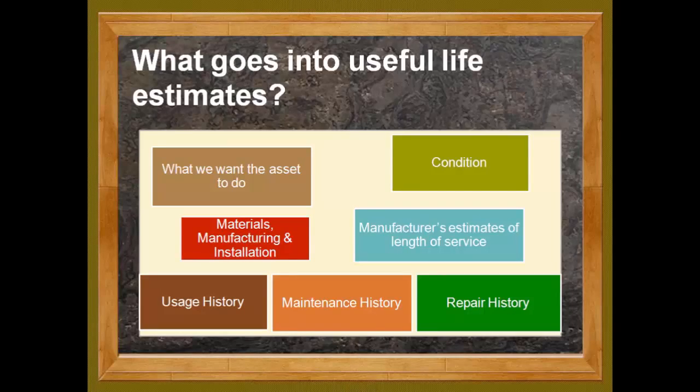What kind of water has been in there? What kind of environment has it been in? That can affect the life, either making it longer or shorter. The maintenance history: if we haven't done any maintenance, then we may not see the manufacturer's estimate of length of service, because typically they expect that you will have done at least the bare minimum maintenance.